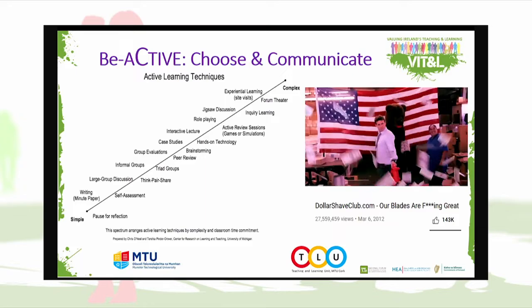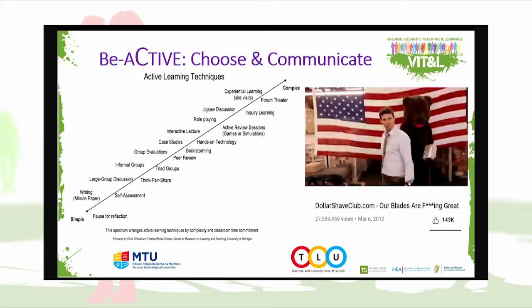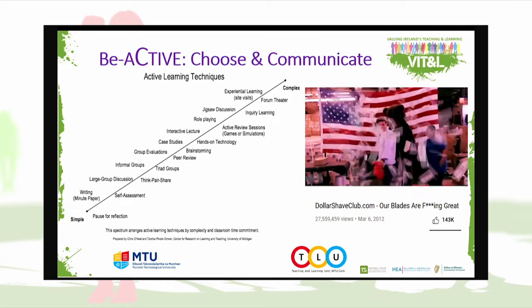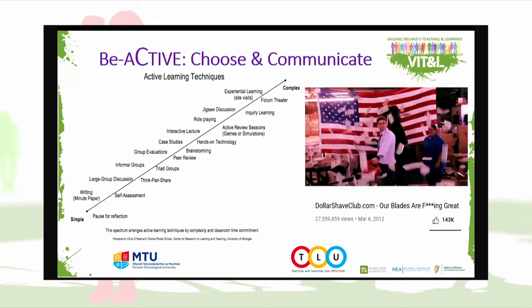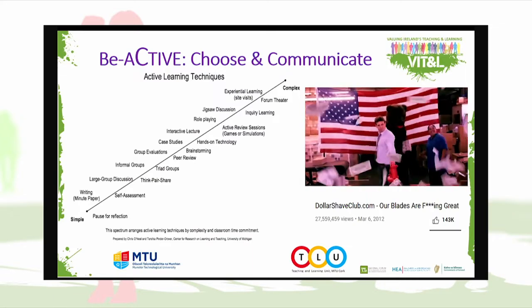The C for the Be Active framework is to choose the active learning strategy that works best for you in your context and that you're comfortable delivering. You can see a list there on the screen from simple to complex. And then communicate why active learning is important for you and sell it to the students. If anyone wants to see a good video about selling a product, that Dollar Shave Club one is excellent. Nothing to do with active learning, but how they sell it is very engaging and worthwhile.